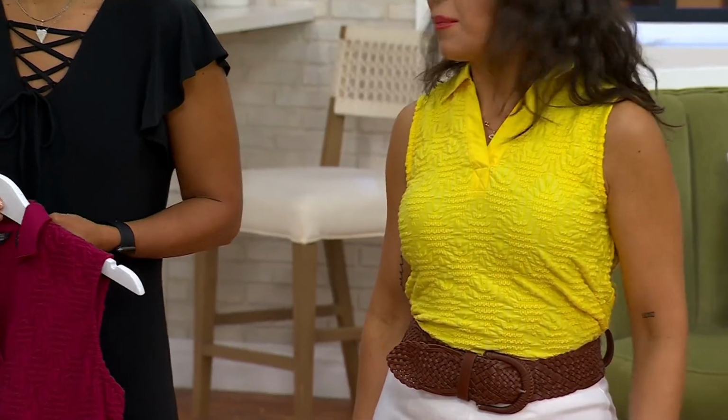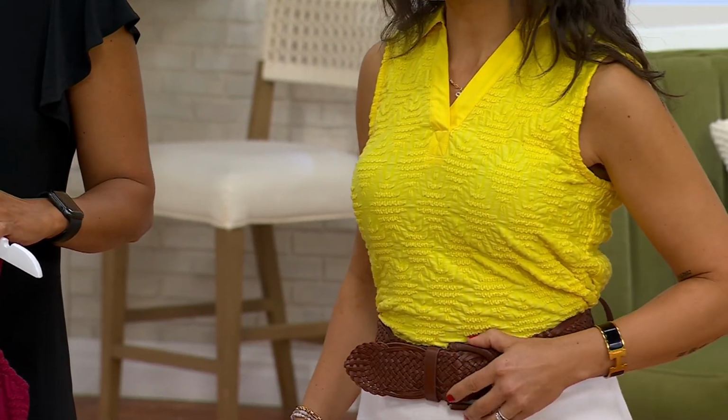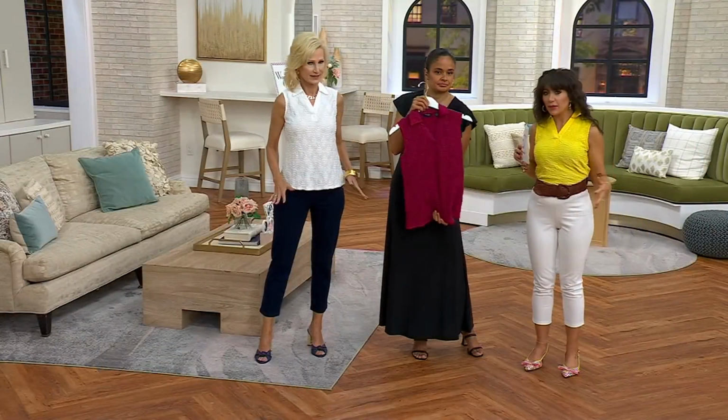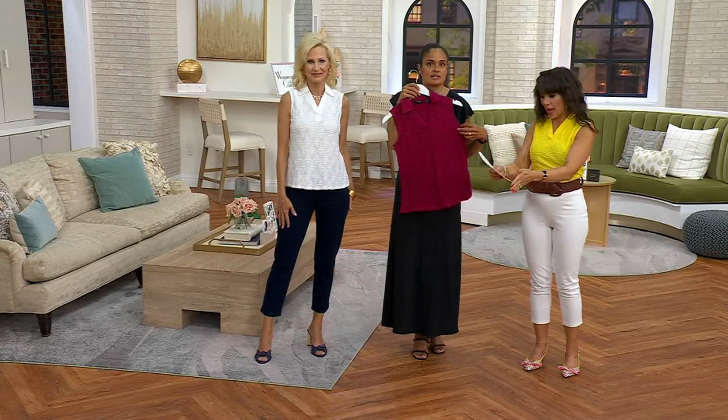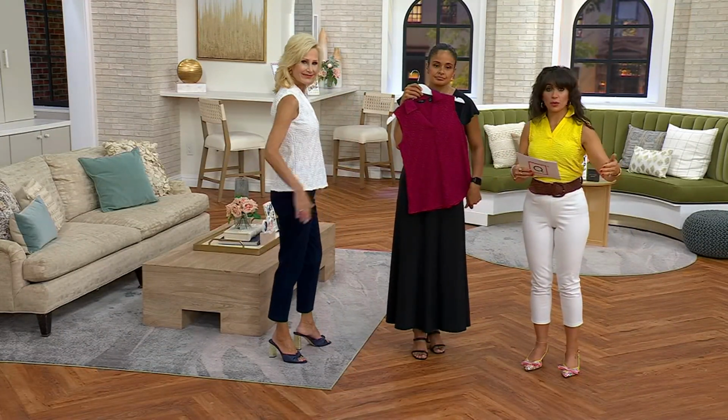But just to give you the versatility, you can tuck it in, you can leave it out. That's what's so nice, when you have the versatility, when you have the length. Yeah. When the length is done right, and you don't have to be constricted to one way. So your length is 24 to 28 inches. Again, double extra small to 3X.